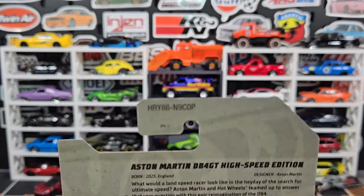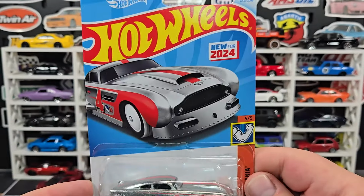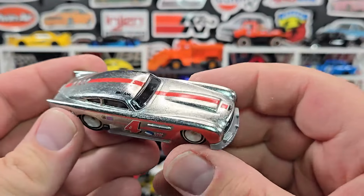I think this one's from, nope, this one's also from the P case. This is a brand new casting. Aston Martin DB4 GT High Speed Edition. Brand new casting for this year. Very, very cool looking casting. This one is in Zamac.